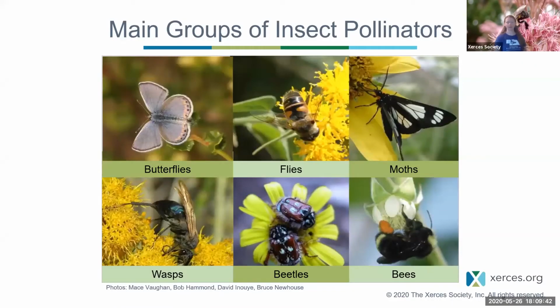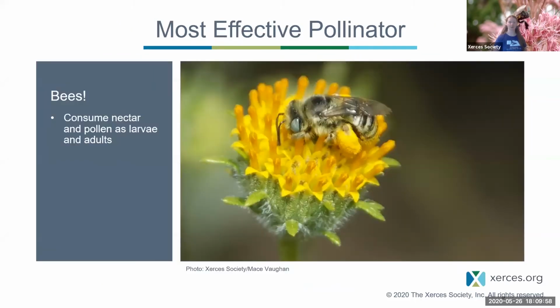And when we talk about insect pollinators, there's a few different groups that include butterflies, flies, moths, wasps, beetles, and bees. But the most efficient pollinator is the bee, and that's for a few different reasons. One of those is that they're the only insect to consume nectar and pollen, both as larvae and adults. So that means they're constantly visiting flowers to collect floral resources as their food, right? So they need that pollen and that nectar.